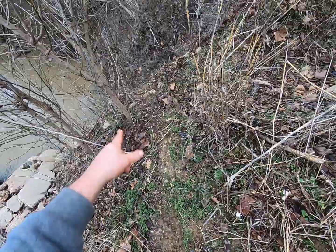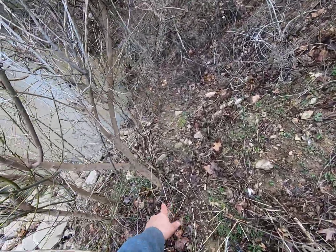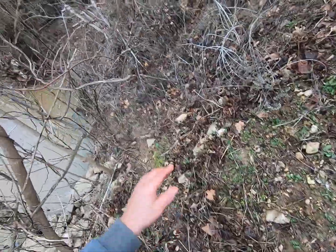All right, guys, I'm gonna step down here and check this other trap real quick. Now, if you wanted to, you can come in here and hang another snare off this tree right here, guarding this trail, pick another one up.